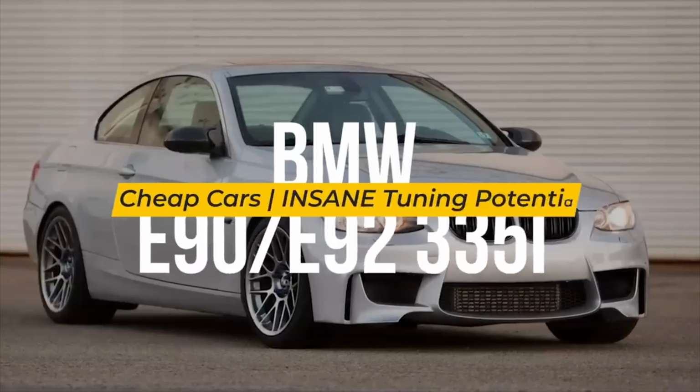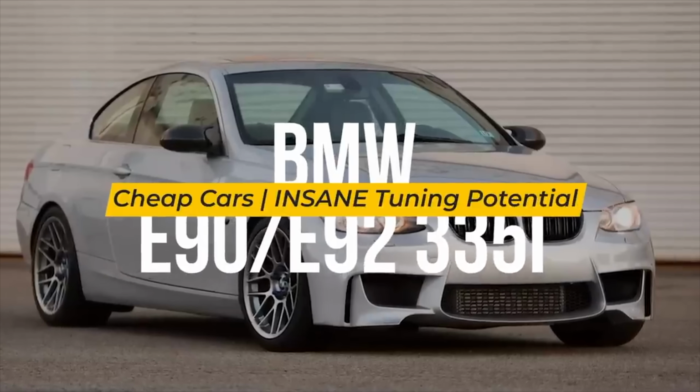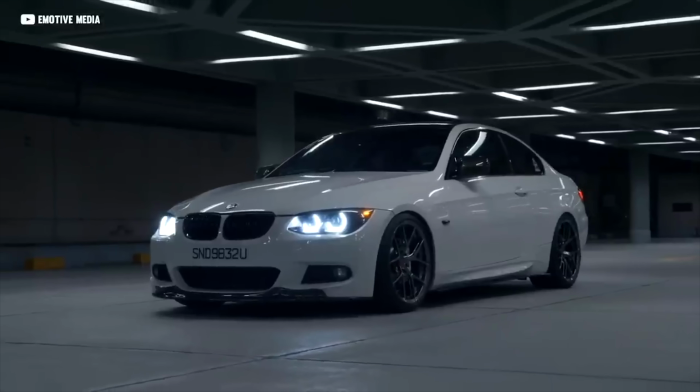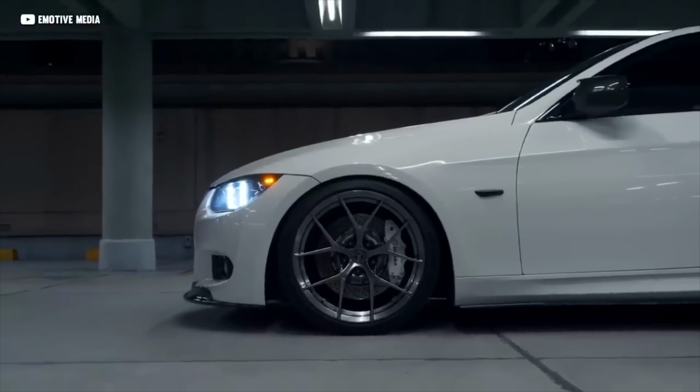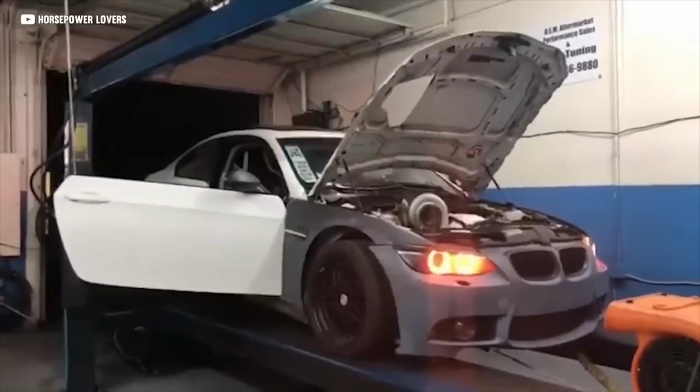Up first, we've got the E90 E92 335i. Now, there's really no denying the post-mortem tuner comeback that these things have had in the last 10 years because, my God, every single car meet has got to have at least one of these things that everyone is scared of. And there's a very simple reason for that. They love to be modded.